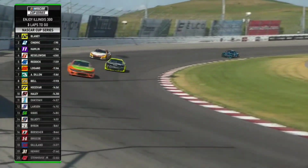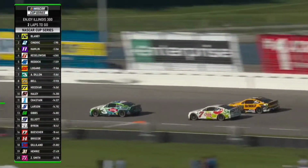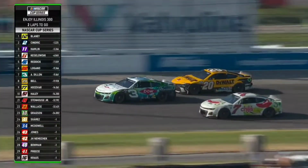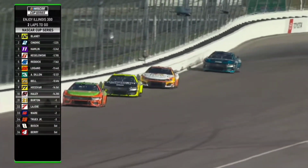With 2 laps to go, it's Blaney, Cindric, Hamlin, Keselowski, Tyler Reddick, Joey Logano, Austin Dillon, Christopher Bell, Carson Hocevar, and Justin Haley. That's your top 10. Ryan Blaney back in turn 1. He's got plenty of room between himself and the lap machine of Noah Gragson. He's about 5 car lengths behind Gragson. His lead is still substantial as he motors it off to the back straightaway.